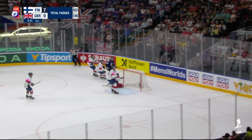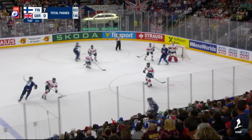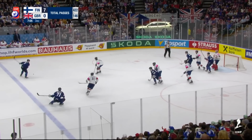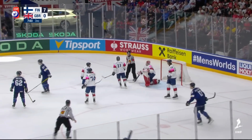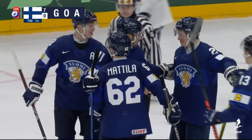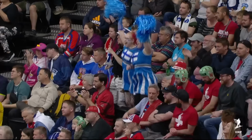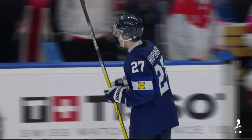Oskar moves up. We mentioned 3 different European leagues in 3 years. He might be looking to change again because the Swedish team, Oskarshamn, was relegated. There's a long shot, score! Olli Mata! Not sure if Kapanen got a piece of that. And if he did, it's a hat-trick goal for Oliver Kapanen.